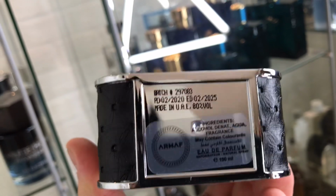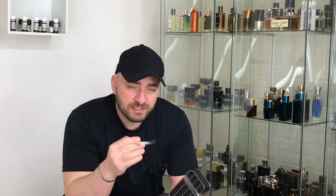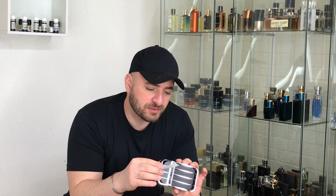So if you're on a budget, or if you don't want to pay 100 bucks for Dior Sauvage or 60-70 bucks for Prada Luna Rosa Carbon, you're going to get the same DNA here, but I don't believe that it's going to last like Dior Sauvage, maybe like Prada Luna Rosa Carbon, but I believe you cannot go wrong with this fragrance.